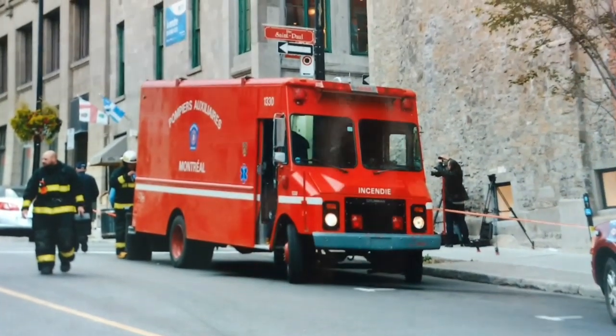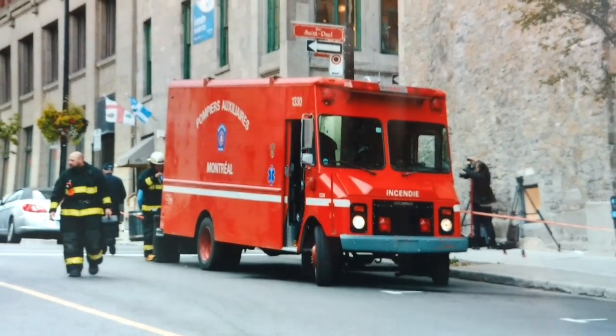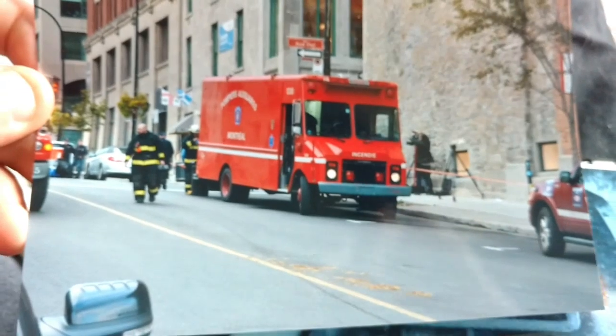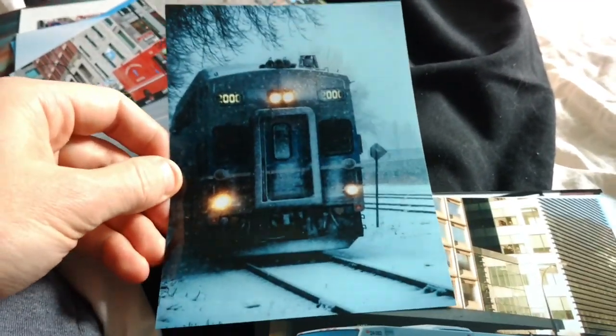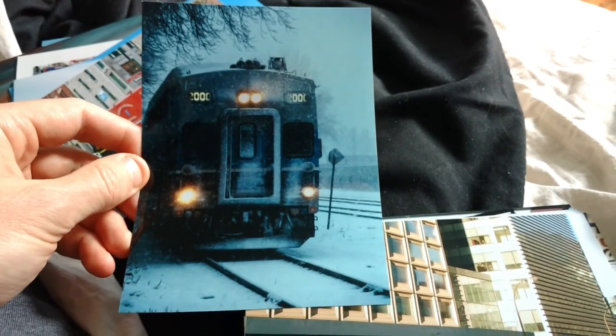That truck came out of Station 30. I think it was a 91 Grumman Olson, and it was Montreal Auxiliary Fire Department on the scene there in Old Montreal. I'm trying to speed this up because now this is going into 13 minutes. So check this out. This is awesome. I think I'm going to try to remember to frame this one day. It's just so cool. This was really an epic shot.